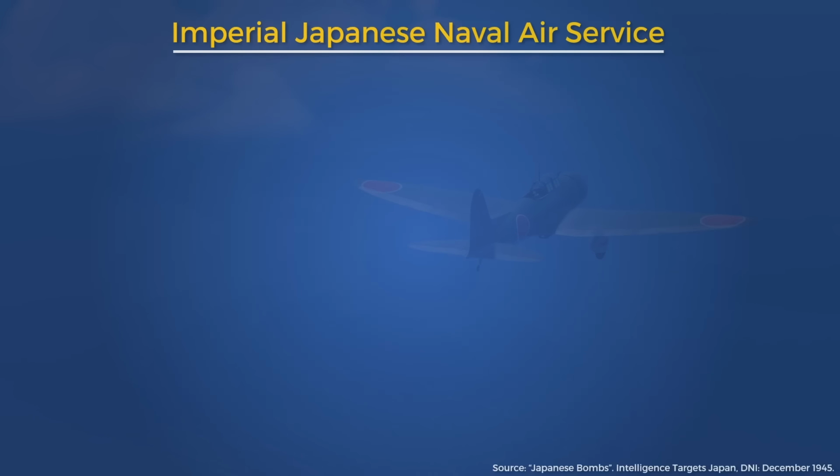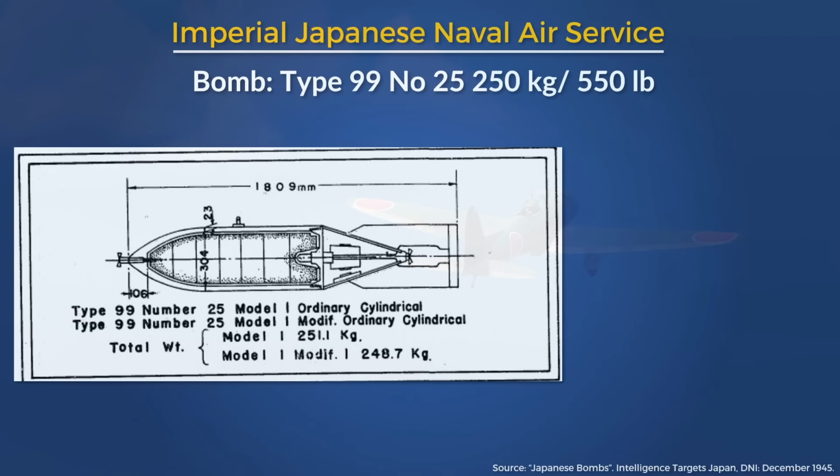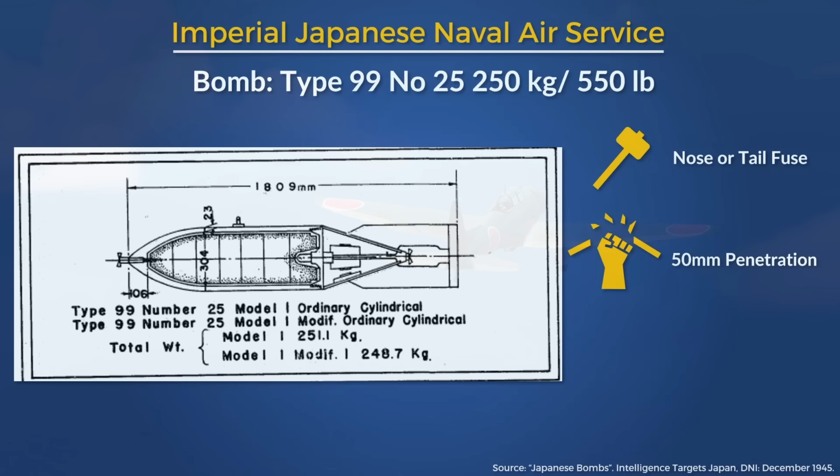Now, the main anti-shipping bomb used by the Val was the Type 99 No. 25 250 kg bomb. It was an ordinary cylindrical bomb that either had a nose or a tail fuse for delayed action. The bomb itself featured a hardened front in order to penetrate up to 50 mm of deck armor. This is why it is often referred to as a semi-armor piercing bomb. A 60 kg warhead provides the explosive yield.